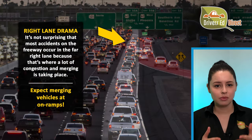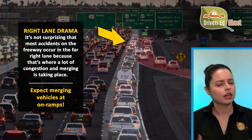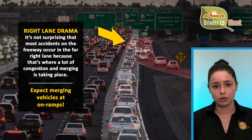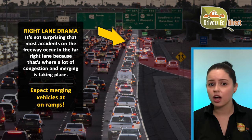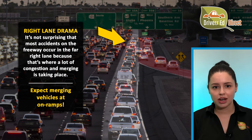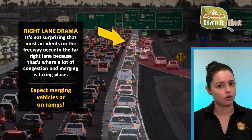On the freeway, the most hectic lane with the most accidents is the far right lane. Now, why is that? Well, because the far right lane is typically where everyone is merging onto and off of the freeway. There's a lot of lane changing and speed variation happening in that far right lane, so we recommend not driving there unless you are preparing to exit the freeway. And when you do drive in the far right lane, always expect and prepare for merging vehicles and on-ramps.